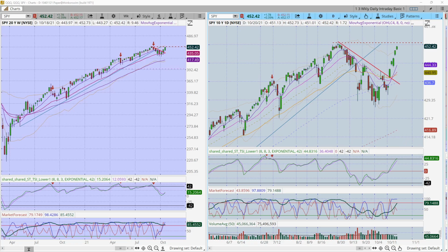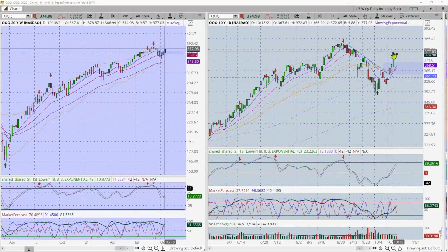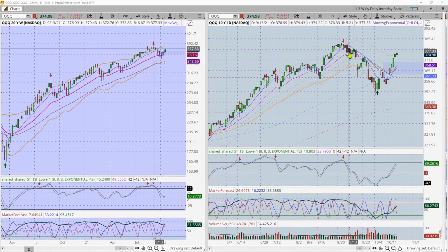Well, what's next? The NASDAQ. As you can see, we continue to push up. However, we're into a zone where, if you look to the left, what do you see? A zone where sellers came in previously.